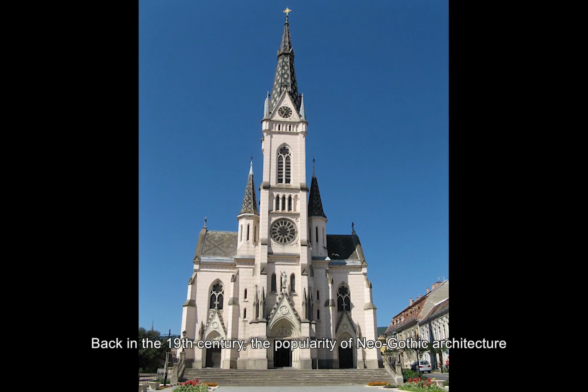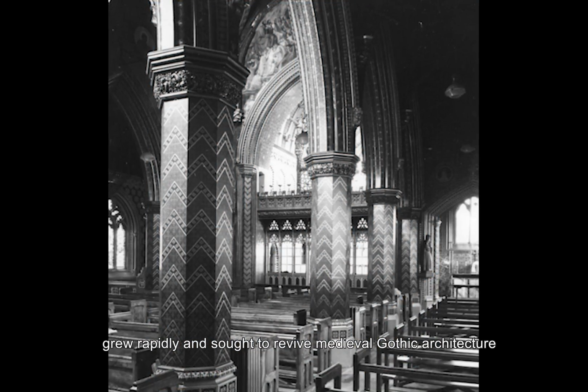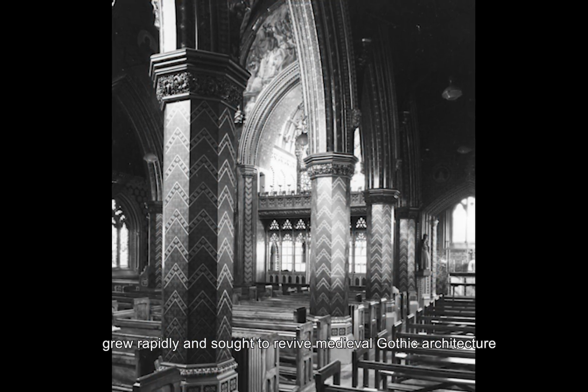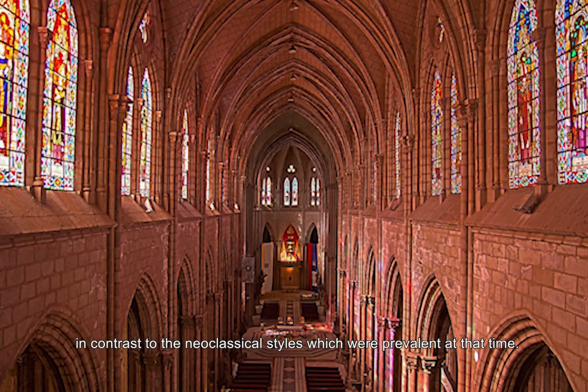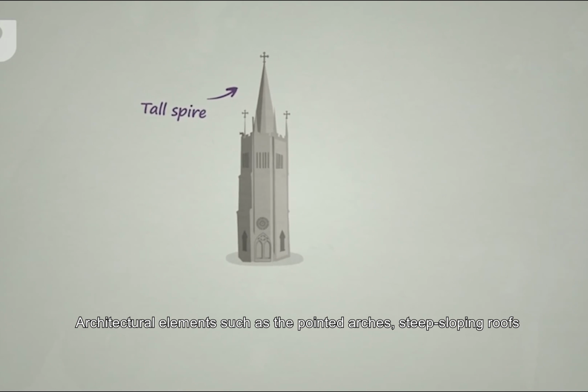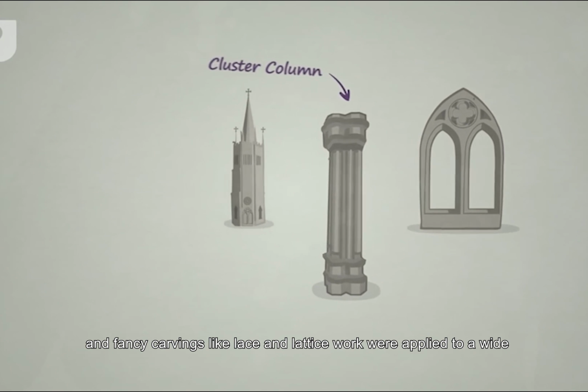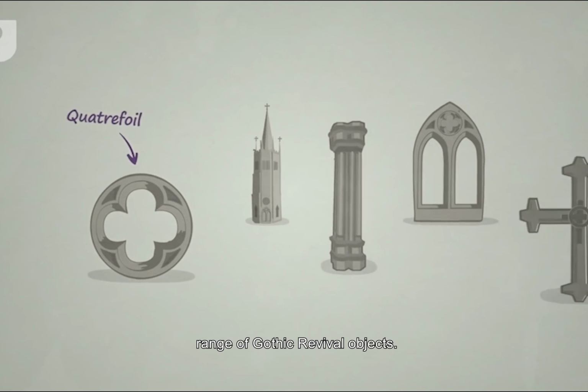Back in the 19th century, the popularity of neo-Gothic architecture grew rapidly and sought to revive medieval Gothic architecture in contrast to the neoclassical styles which were prevalent at that time. Architectural elements such as the pointed arches, steep sloping roofs, and fancy carvings like lace and lattice work were applied to a wide range of Gothic revival objects.